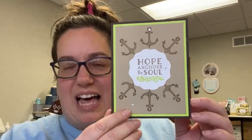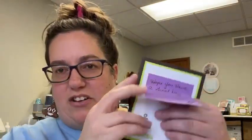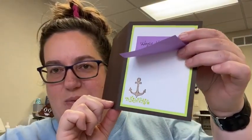All right, this one is from Nancy Smith Gallant. She's one of my team members from Michigan. And she sent this one here, Hope Anchors the Soul. Ooh, I like that with the anchors all around it. And then she's got an anchor there on the inside as well. Very cool.